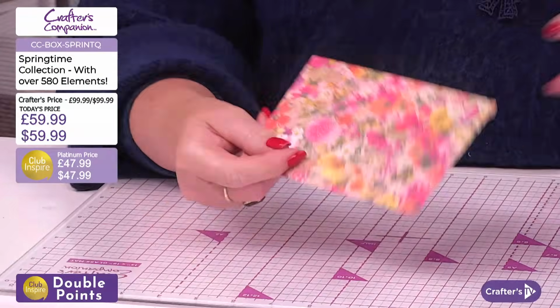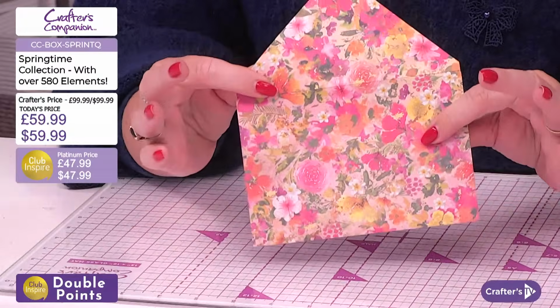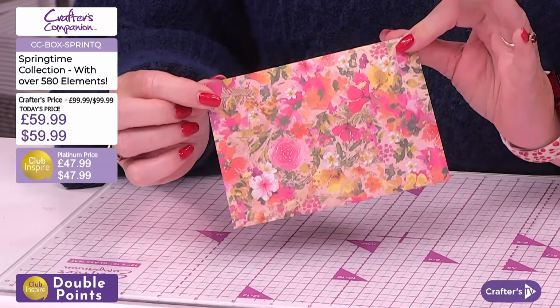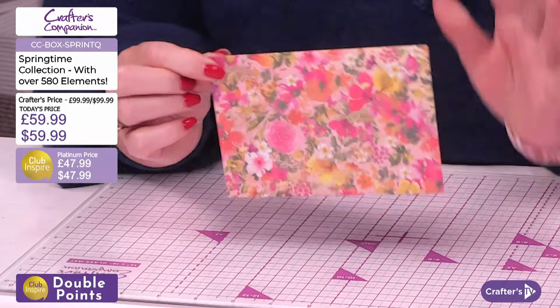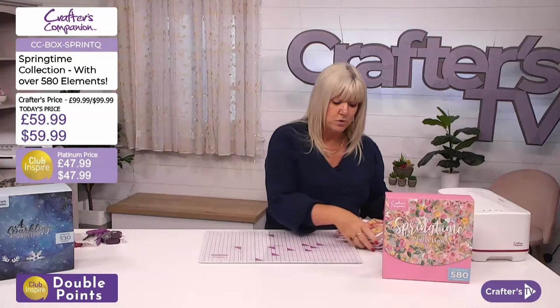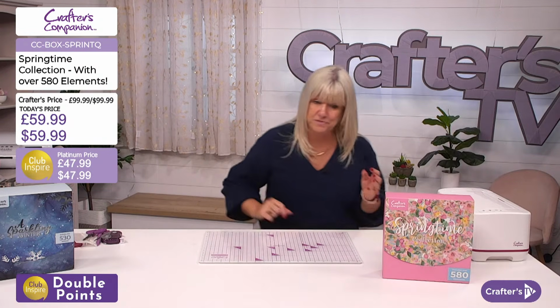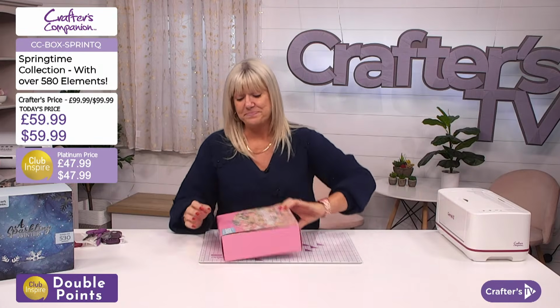And then what about just using your papers to make nice envelopes to pop your cards into? So if you've got the Ultimate Pro or your envelope box maker, or even your envelope templates, they're going to all be perfect for those, and you will absolutely love them. Right, shall we craft straight from the box now? Come on, let's dive in.